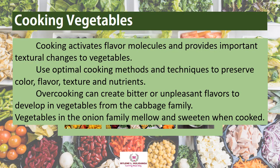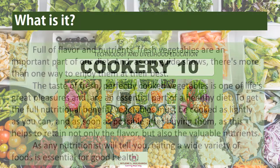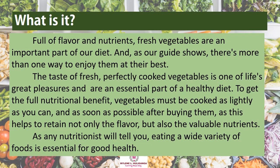Cooking activates flavor molecules and provides important textural changes to vegetables. Use optimal cooking methods and techniques to preserve color, flavor, texture, and nutrients. Overcooking can cause bitter or unpleasant flavors to develop in vegetables from the cabbage family. Vegetables in the onion family mellow and sweeten when cooked. Full of flavor and nutrients, fresh vegetables are an important part of our diet. And as our guide shows, there's more than one way to enjoy them at their best.